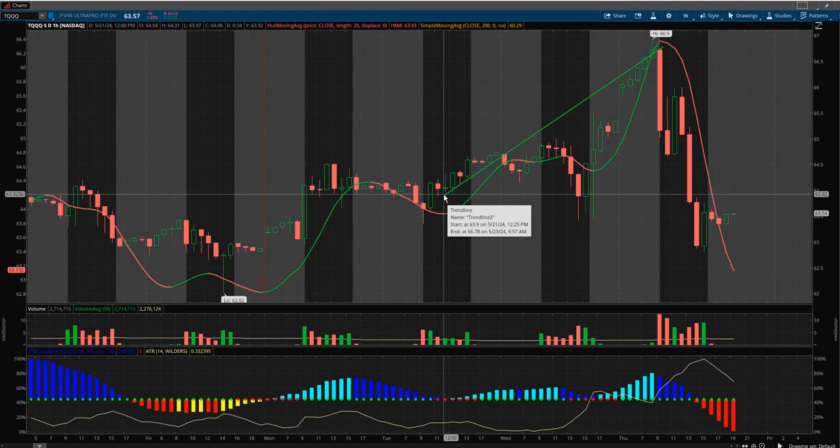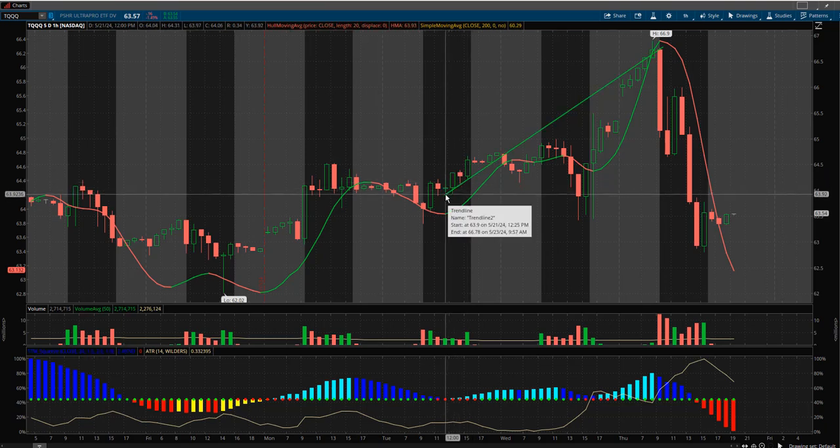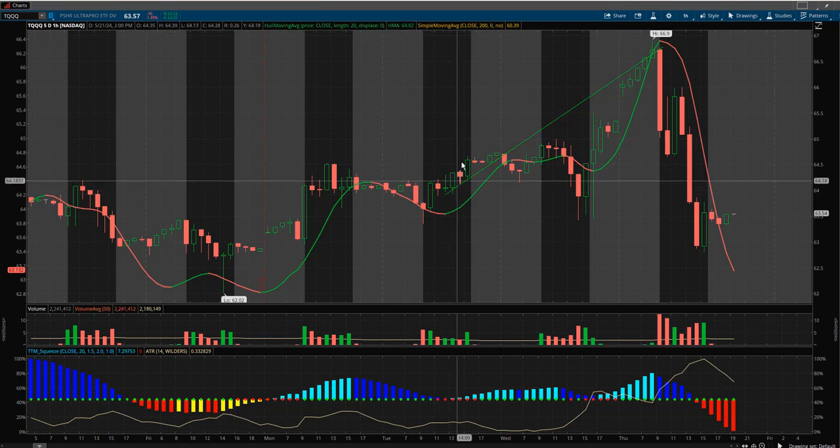And you could have done this trade with as little as one contract and risked no more than $146 on the trade. Now, I don't normally advise holding a triple leveraged ETF like TQQQ for any longer period of time, but for a swing trade for a couple of days, it can work out just fine. And I'll give you an example of that.